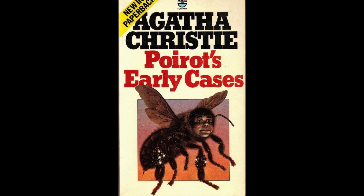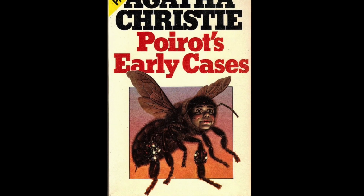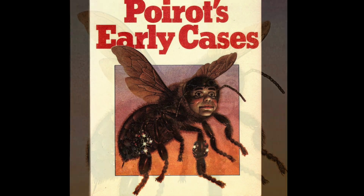The rather gruesome cover of Poirot's Early Cases is a compendium image that includes elements from several of the short stories in the collection, including a bee sting, the head of a ventriloquist dummy, and a collection of jewels that are used on the bee's legs instead of pollen.